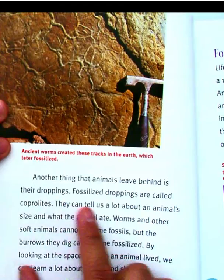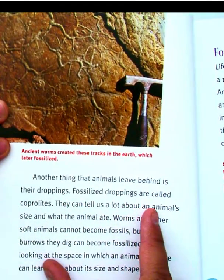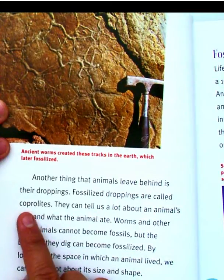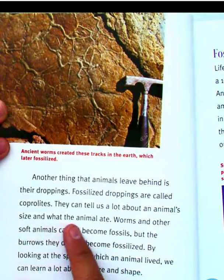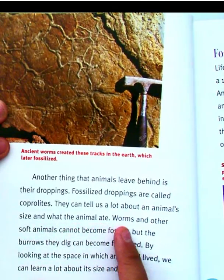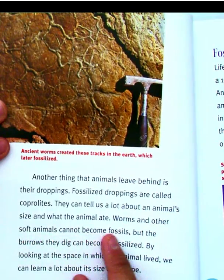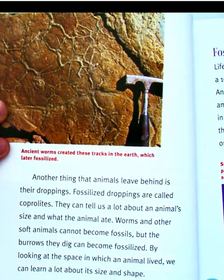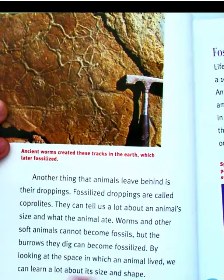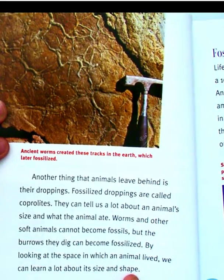Another thing that animals leave behind is their droppings. Fossilized droppings are called coprolites. They can tell us a lot about an animal's size and what the animals ate. Worms and other soft animals cannot become fossils, but the burrows they dig can become fossilized. By looking at the space in which an animal lived, we can learn a lot about its size and shape.